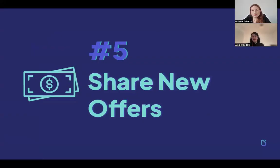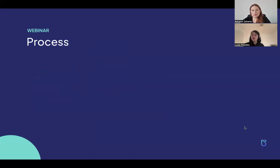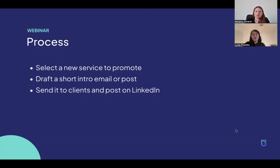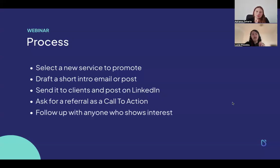Now, tactic number 5 is sharing new offers. What do we want to do in this case? First of all, if we have a different set of services, value propositions, offers, features, anything new that we can develop or that we already have, we want to select that one. Then we draft a short email or a LinkedIn post or Instagram post, depending on where your audience is. We want to send this post to clients and post it on social media. We want to ask for referrals as a call to action. And then we want to follow up with anyone that shows interest.